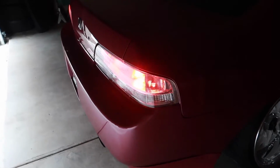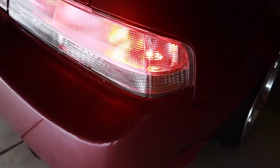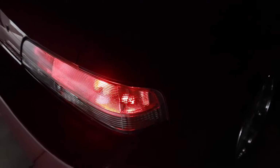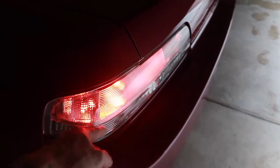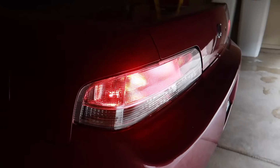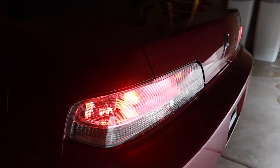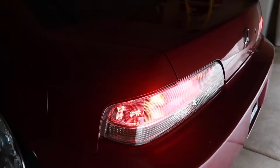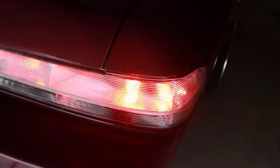I am running all LED bulbs in each of the housings. These are incredibly bright. And also for my brake light bulb, I am running a flickering or surging bulb. So when I stomp on the brakes, the brake light surges about 6 times, more for a safety precaution.